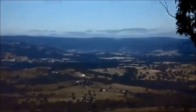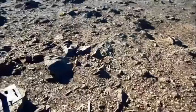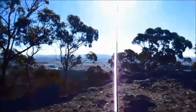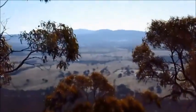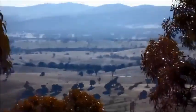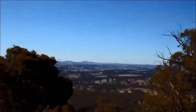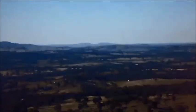That's the Great Divide way over there. And Broadford Township's just down there. And the Macedon Ranges are right over there. That's towards Wood End and all those kind of places over this side, the west side. And up there is Heathcote, up that way. And Mount Ida. Mount Ida you can just see up there. Very faint, but you can just see it. That's the mountain near Heathcote. But anyway, this is the top of Mount Piper. Thought I'd show you.